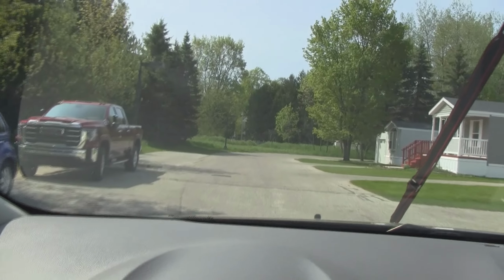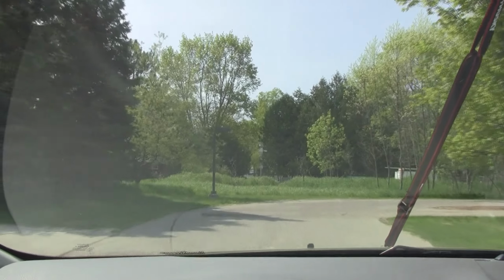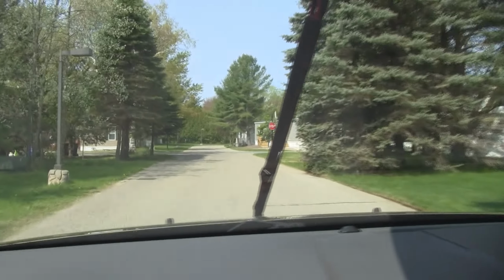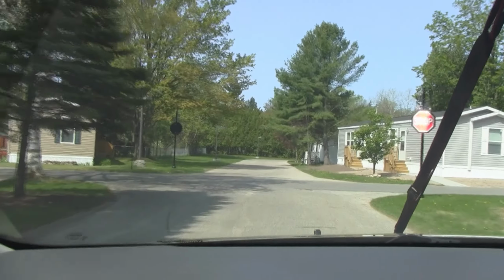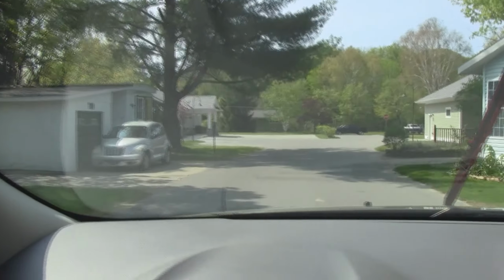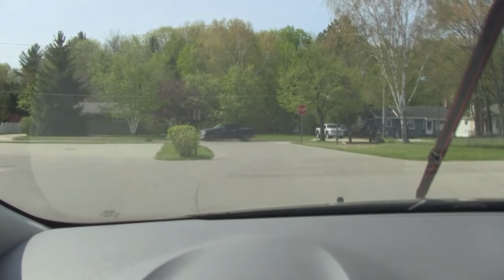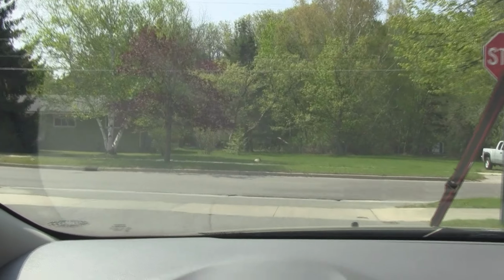So here we are. We're leaving on our trip to Michigan's Upper Peninsula. I'm not going to film the whole trip because that would be really, really boring. But so far, it's 11 o'clock in the afternoon, in the morning. And there is no such thing as 11 o'clock in the afternoon, is there? And I'm heading out. Next stop, maybe the Mackinac Bridge. What do you think? All right, well, we'll see you there.